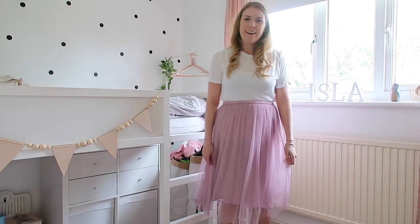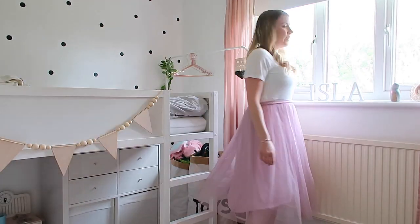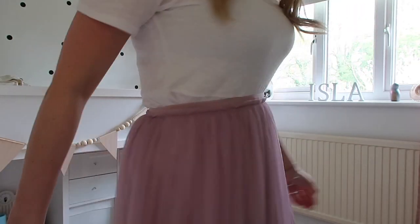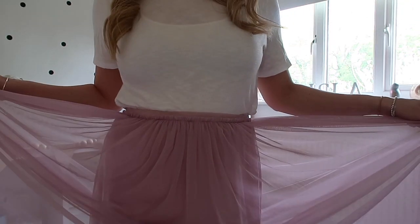It was £10, and compared to the ASOS and Topshop versions, it's an absolute bargain, and it does feel really nice. It doesn't feel too staticky or anything like that, and it'd be fun to wear with, say, a white baggy tee tucked in and then some little sandals or boots.